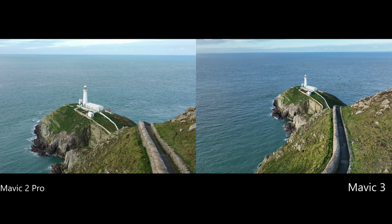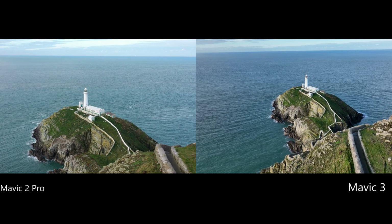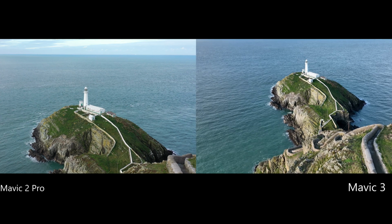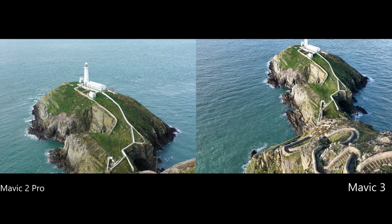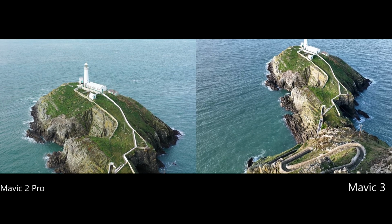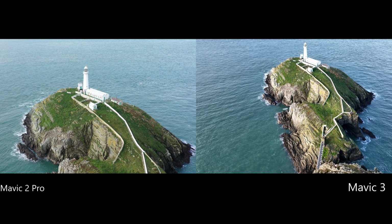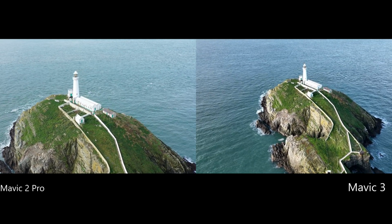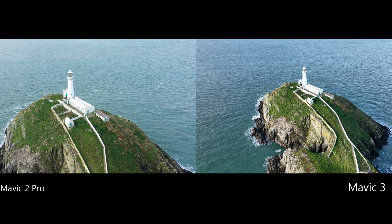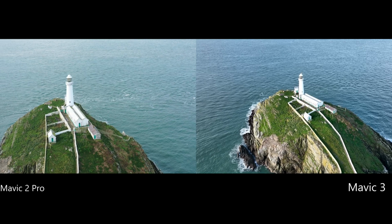Okay, so what we've got here is two images. Mavic 2 Pro on the left, Mavic 3 on the right. 5K on the Mavic 3, of course, and the Mavic 2's on 4K. Now, which image do you prefer? Looking at it from the screen here, it seems like the Mavic 3's got a little bit more saturation in the colour, possibly a little bit more detail as well.